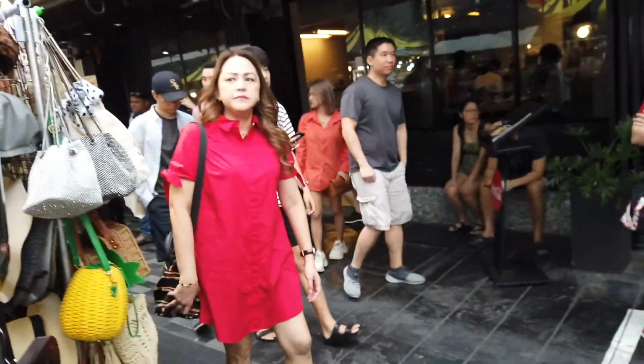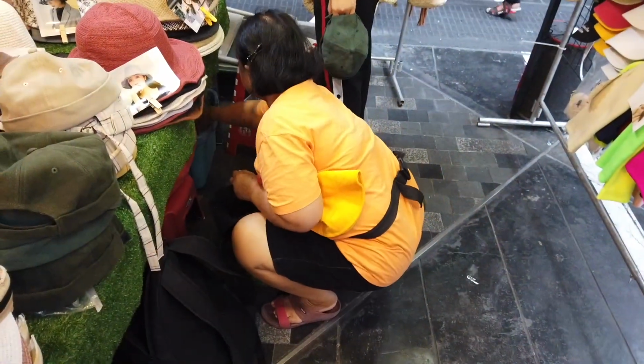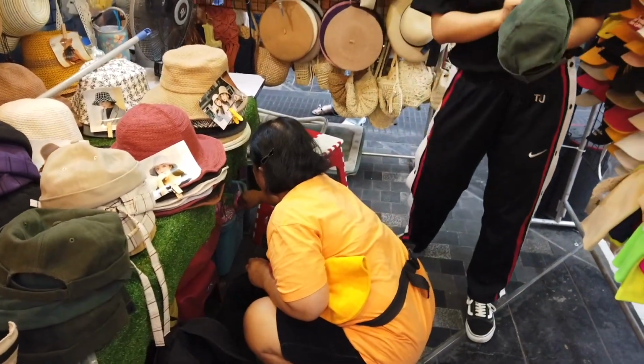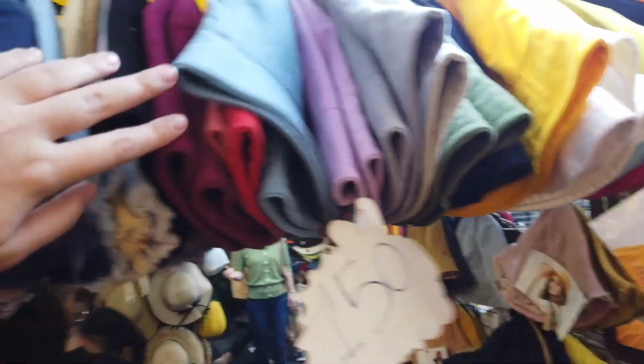Daddy, diba gusto mo ng cap? Nasaan si Daddy? Ayan guys, I got a black bucket hat. 150 baht lang siya. Ayan, ang dami niyang different colors here. It's just like the one I was wearing.